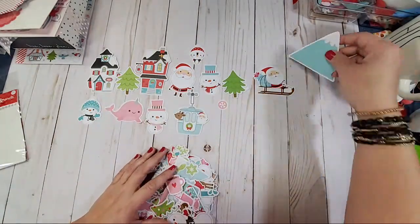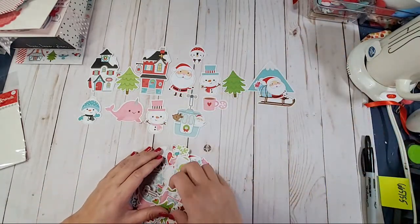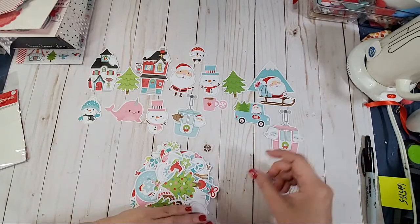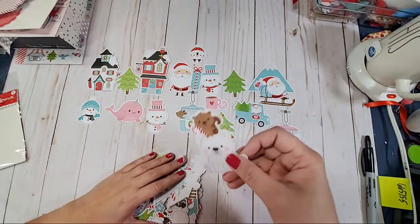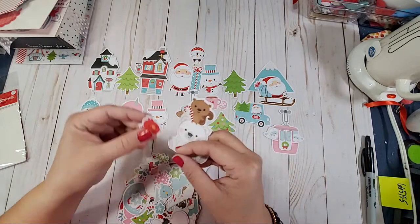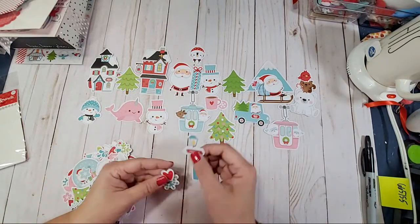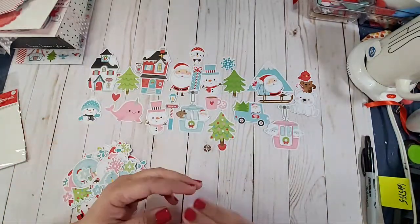Isn't there a lot? Isn't it a lot? I think this is a lot. A cute truck. I want to make Santa in the cute truck. And the Yeti is adorable. Some presents. Oh, where's the bird? There should be a bird on top of this trio. It has to be a trio like this one. Cute, right? So cute. I hope you can see it. Are you able to see what I'm doing? I'm just laying out a lot.